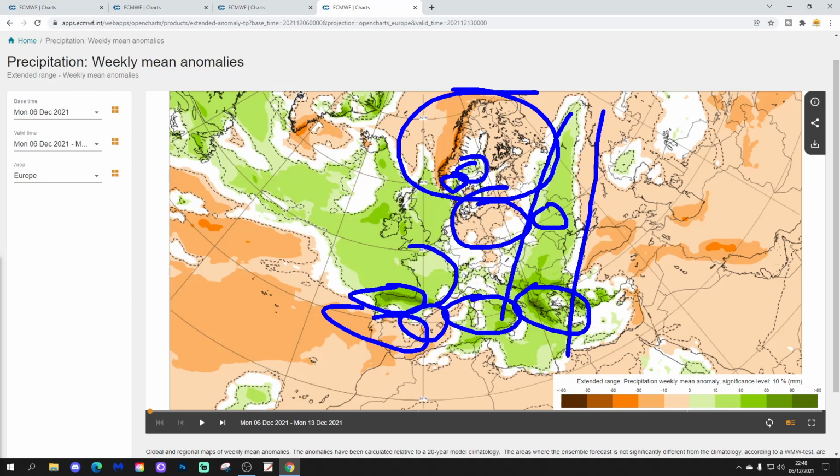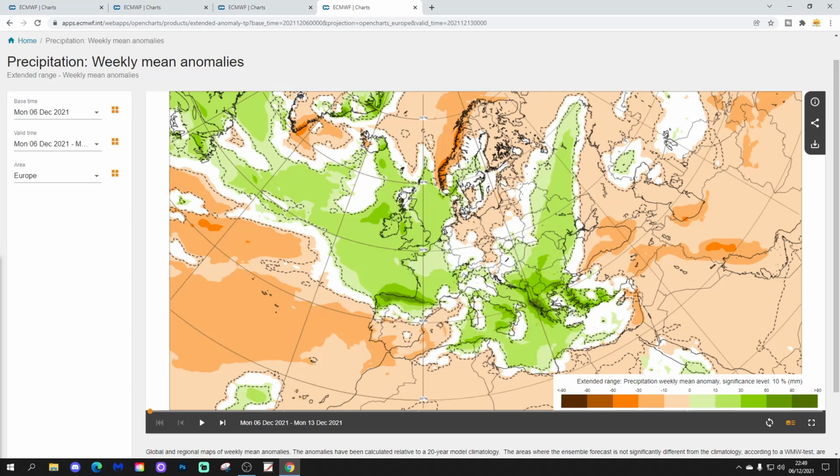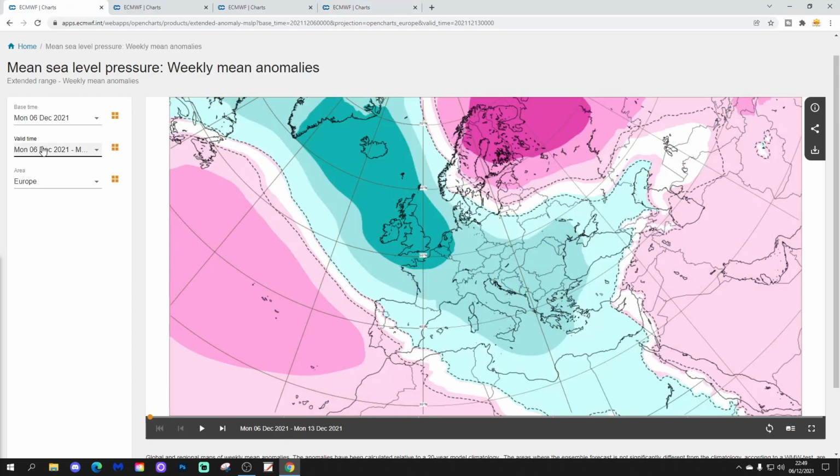I mean, going northwards, wet through much of France, and that wet weather extends into Ireland and the UK as well. So a lot of variation going on. Right, so that's week one. Let's go through to week two.